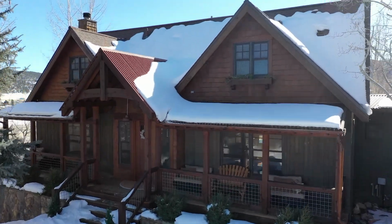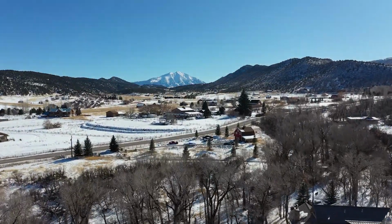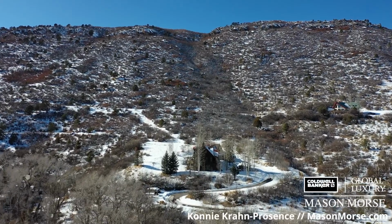And thanks to the premier location, you get the best of both worlds. You're about 5 or 10 minutes from Glenwood Springs, and you're about 10 or 15 minutes to Sunlight Mountain Resort, yet you have all this wonderful privacy while you're at home.